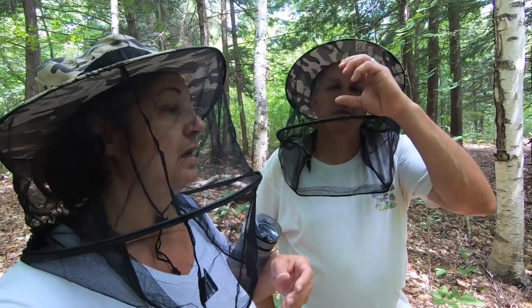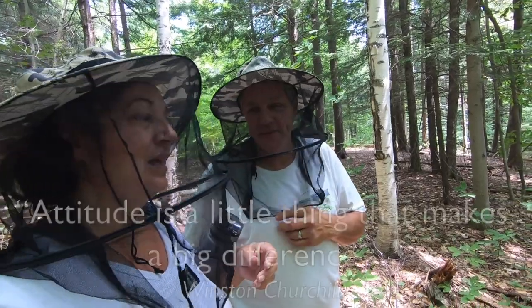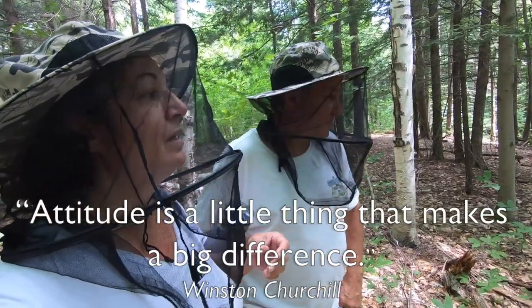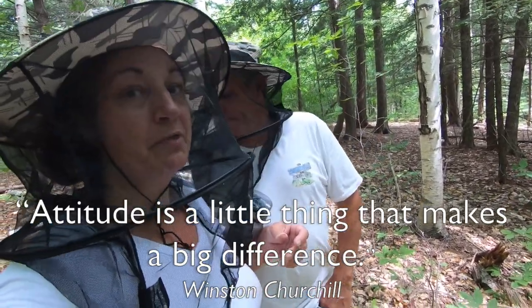I went to drink my water through it though. But yeah, these are definitely a lifesaver because the bugs are just buzzing us constantly. This is definitely worthwhile. We had to spray some repellent on our arms to avoid getting bitten.